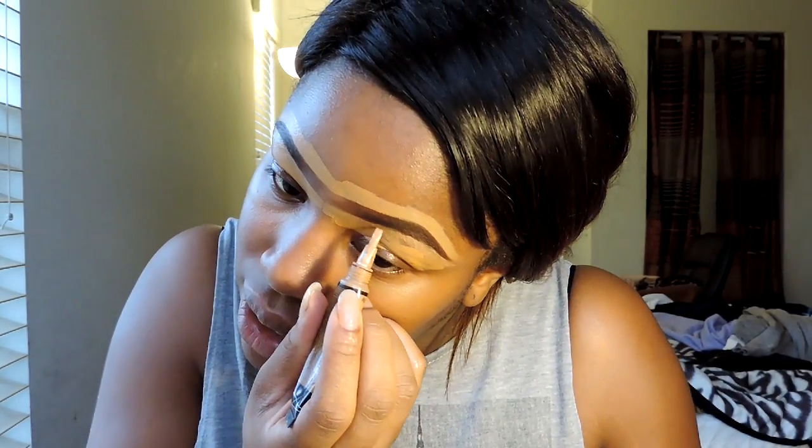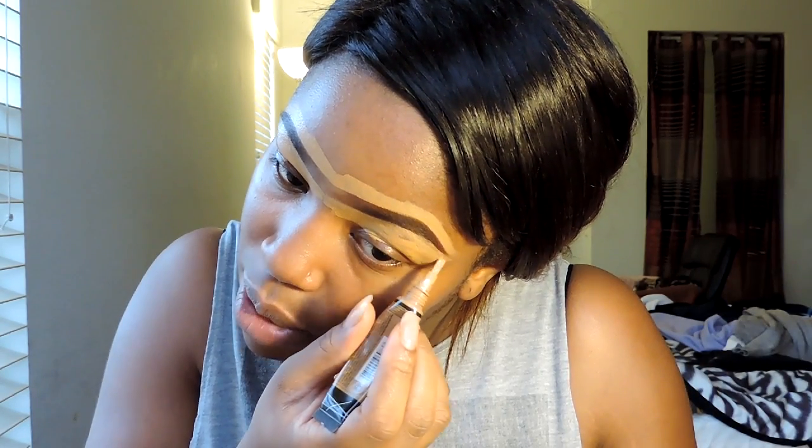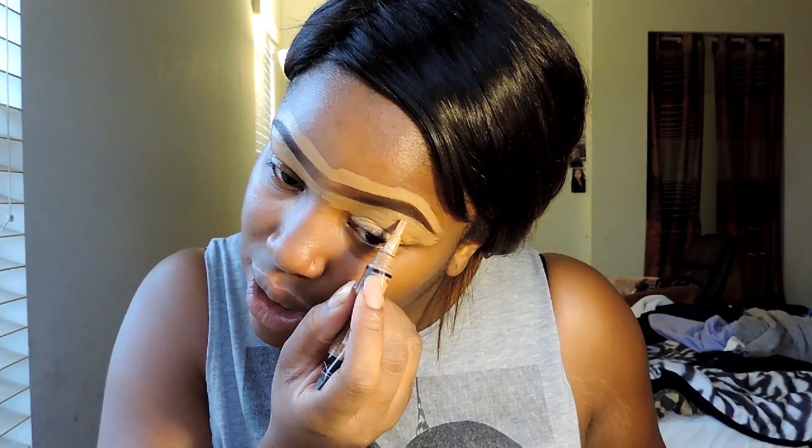So when I mess up, I just fix it after. I literally don't like to spend too much time on my brows, because when you try to perfect your brows, your feelings will get hurt, because it's really a task to be perfect the first round, the first go.